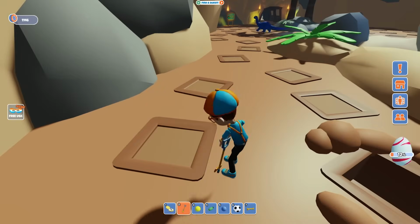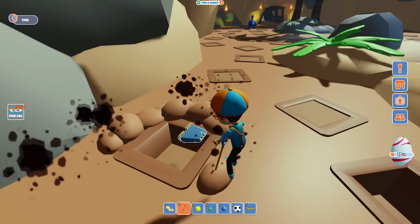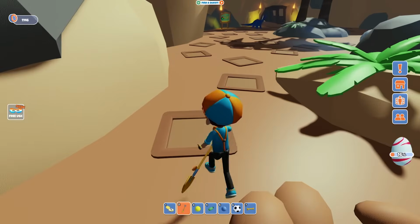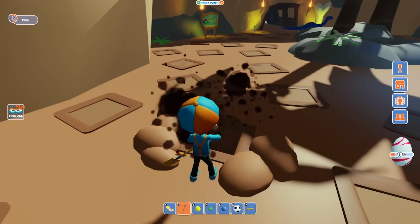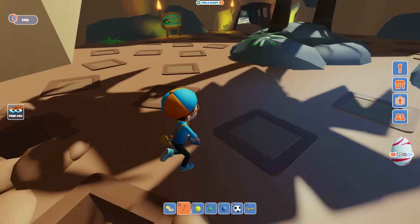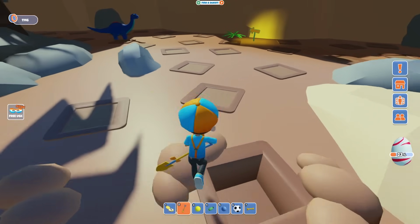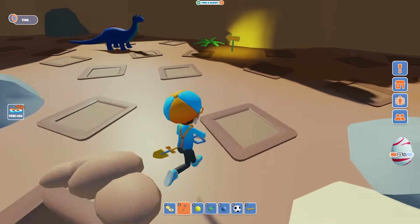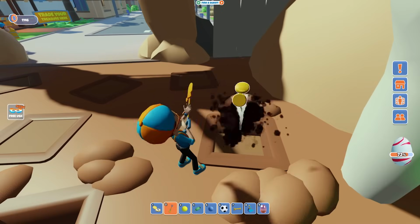Whoa, and look at all the dirt too. Maybe we can make a sandcastle after. That'd be fun. Okay, we need to stay focused and dig, dig, dig, dig, dig. Whoa, I'm digging so fast. Here we go. Whoa, hey, speaking of fast, did you know that T-Rexes could move really fast? Yeah, they could run up to 30 miles per hour. Whoa! I don't think I can dig that fast, though.